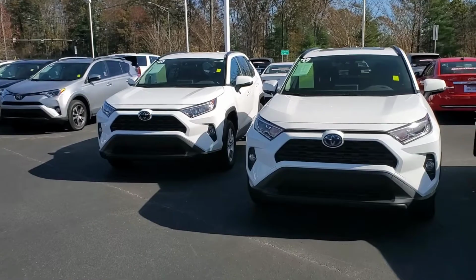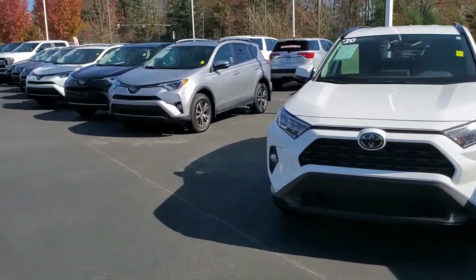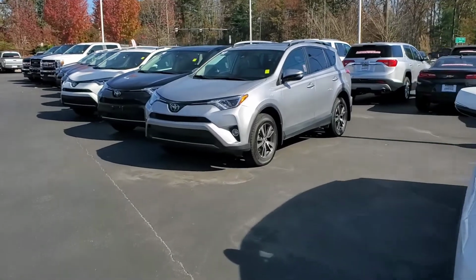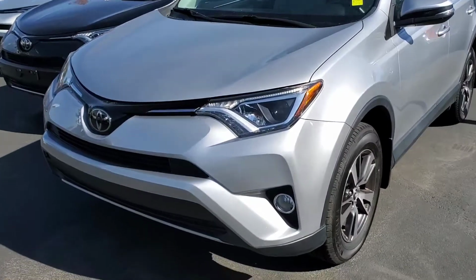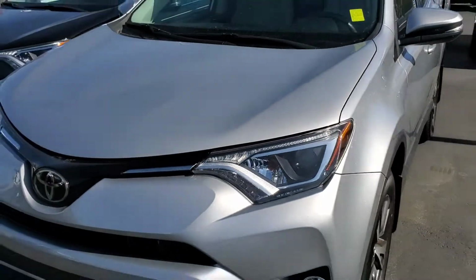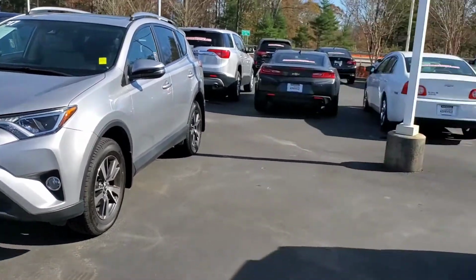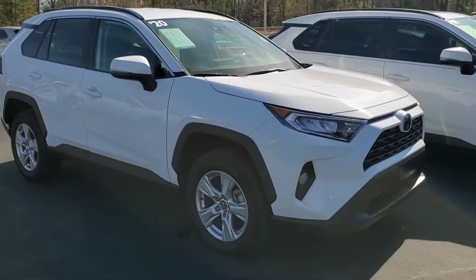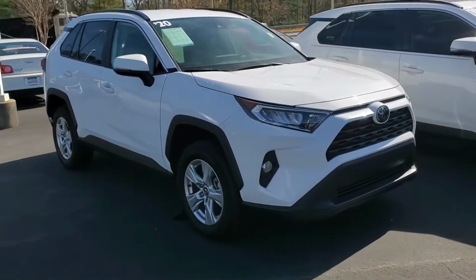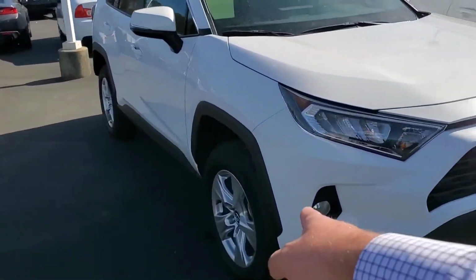You can see that the older body style is a little bit more subdued. Definitely has a modern flair. Everything has some flat ends, like the headlights here are flat across the front. It's got a pretty good angular design going on. But with the newer body styles, they've definitely beefed them up and made them look a little bit less like a soccer mom vehicle and a little bit more rugged and outdoorsy. You can see the big differences here with the fenders.